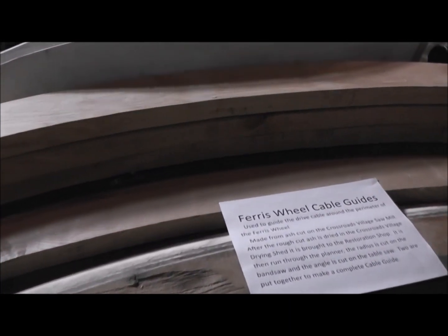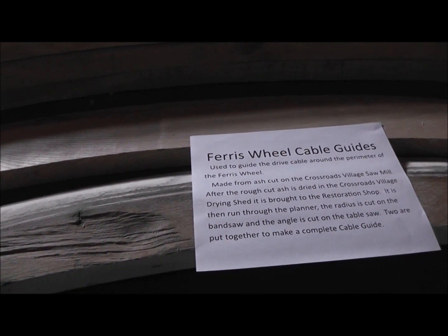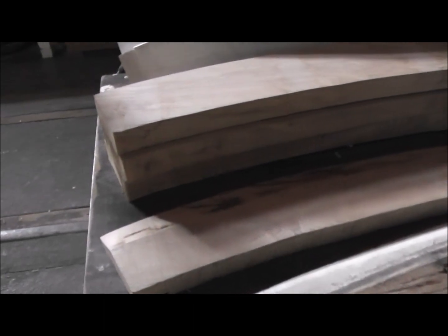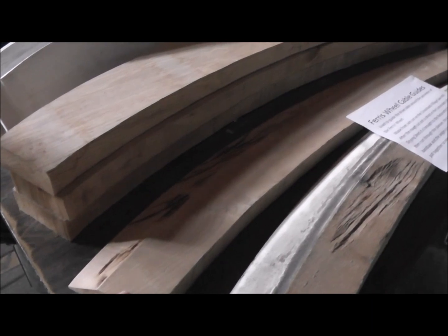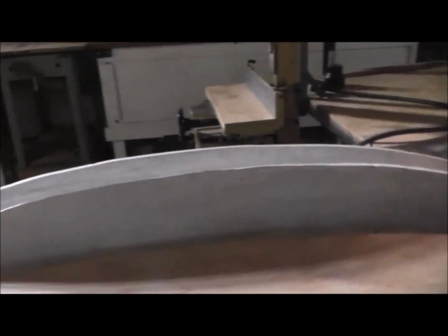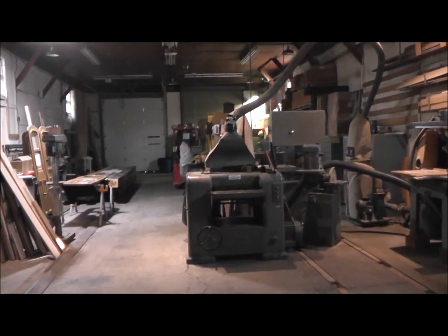Aside from the carousel, we also have the Ferris wheel down the village. It's actually the Venetian swing, and these are the cable guides that go into it to make it go around. And we start with an old piece here, and then from there we make a pattern out of this wood here, and they've sawn it down and sanded it into shape, and two pieces go together to make this, and this is where the cable goes into, and that wears down, and then you just replace that when that happens. But otherwise, this is pretty much a brand new piece, and it gets all primed like that, and looks really nice. They do a lot of good work in here.